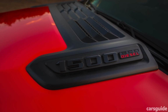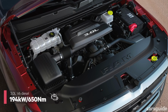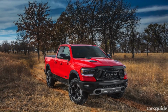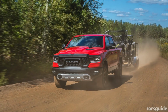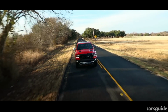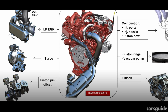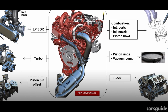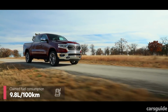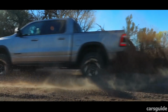Okay, so let's talk about this engine. This is the third generation of Ram's 3-litre diesel V6, and it's now pumping out some 194 kilowatts and 650 newton meters, which is fed through an 8-speed automatic gearbox. The engine we currently get in Australia, on the other hand, that's good for 179 kilowatts and 569 newton meters. And that is a sizable jump in grunt. If you're a math whiz, you'll know that's an increase of 8% and 14% respectively, with the gains owing to a new turbocharger, redesigned cylinder heads, and an updated exhaust gas recirculation system. Better still, it will only drink a claimed 9.8 litres per 100 kilometres on the combined cycle in 4-wheel drive models, which is pretty impressive for a car this big.